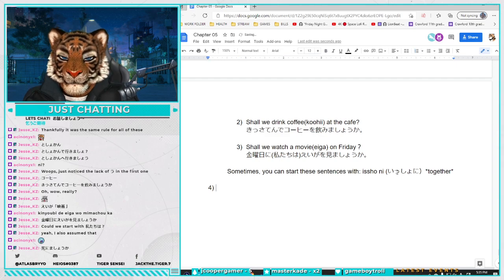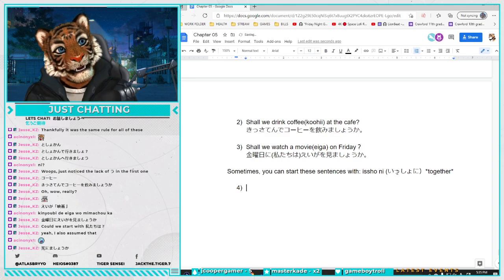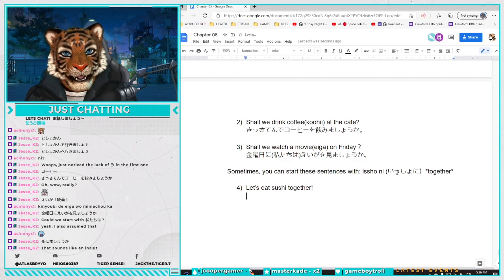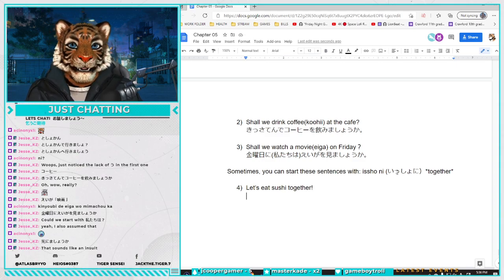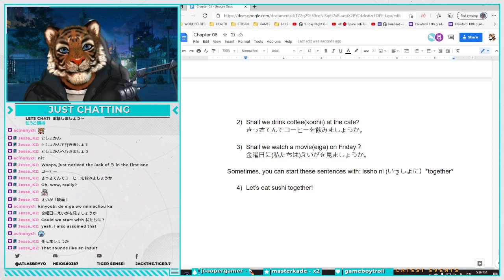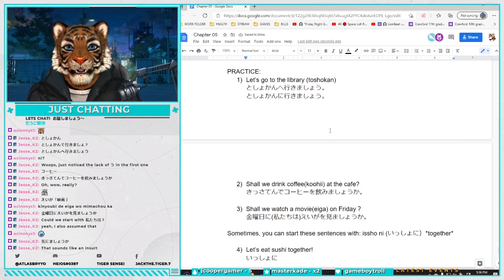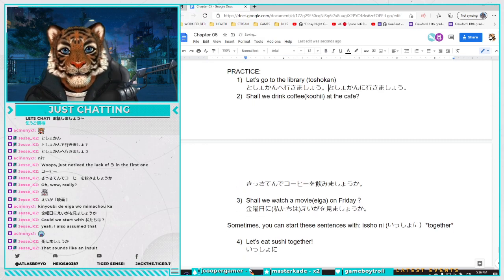So we'll do example number four here. Example number four. Let's eat sushi together. How would we say this one? 一緒に? Let's eat sushi together. And I'm actually going to start with this, because when you use 一緒に, you generally start it as the first thing you say. So for this case, it'd be 一緒に. And I'll try to finish the sentence. While you guys are working on that, I forgot to put the romaji for these sentences. I'll do that now for other people.